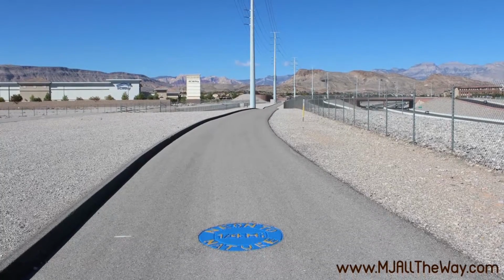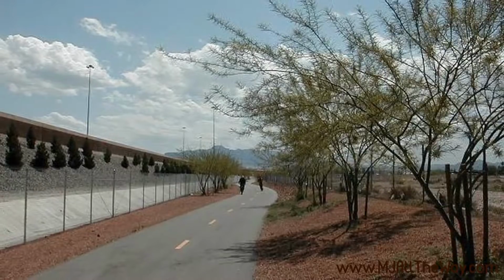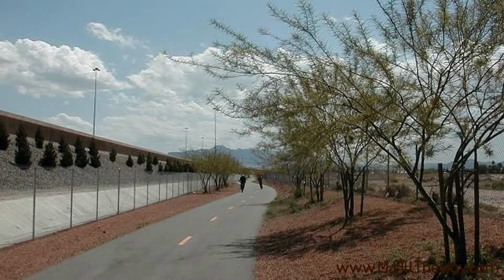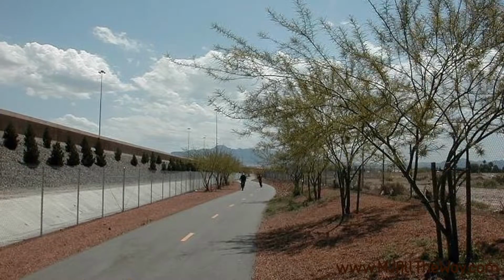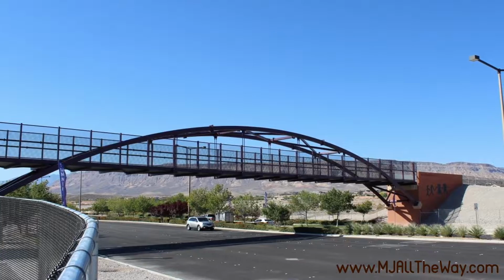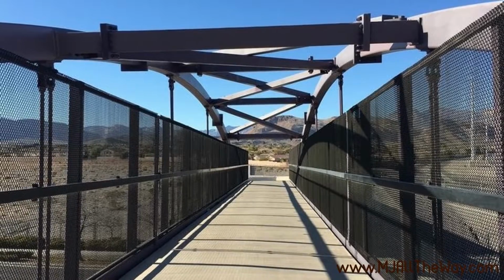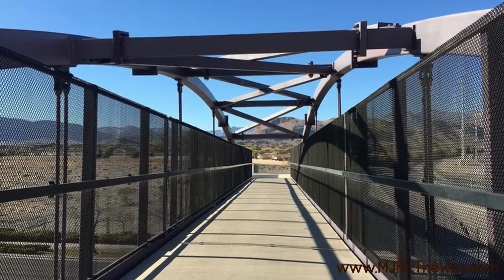Another trail that is a little bit more focused on biking is the 215 Beltway Trail System, also known as the Neon Trails. It is a 12.4 mile one-way on the Western Beltway, which starts at Tropicana and ends up in Centennial. There is some nice variation in the elevation. Even still, it is considered easy to beginner intermediate.